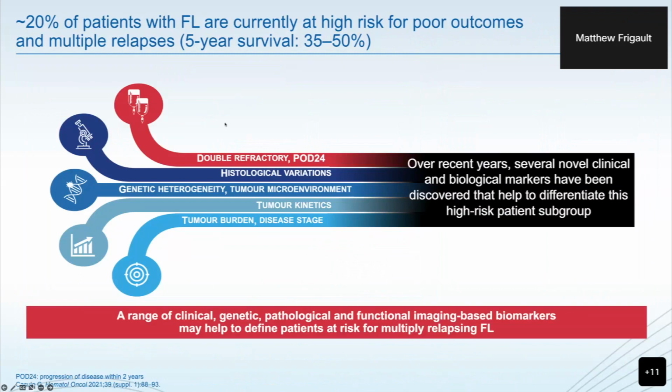So when we look at patients overall, about 20% or about 1/5 of patients are going to be considered high risk or have poor prognostic factors with multiple relapses with a 5-year overall survival around 35 to 50%. What we know is that patients who are double refractory or have progression of disease within the first 24 months of completion of therapy, these folks are going to have pretty poor outcomes.